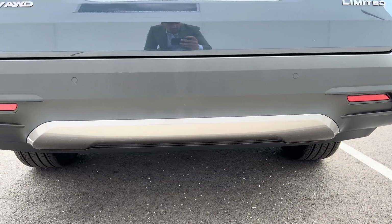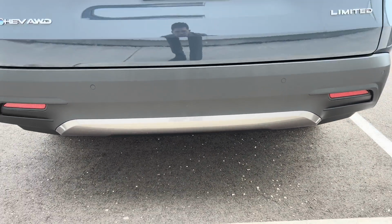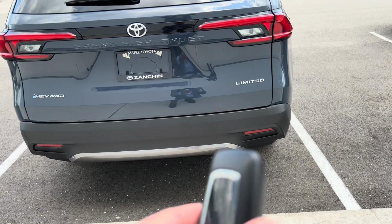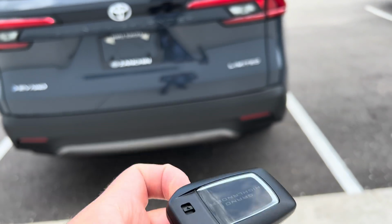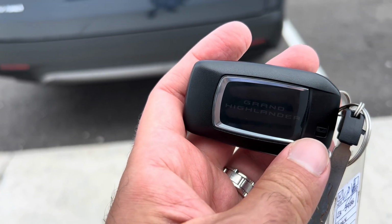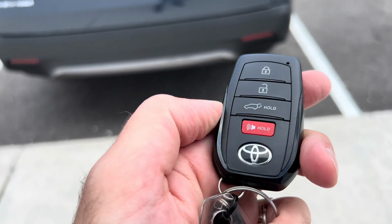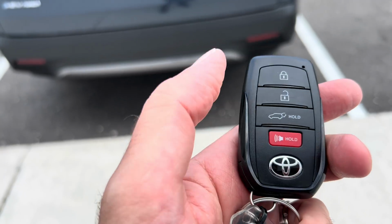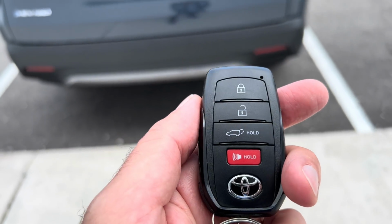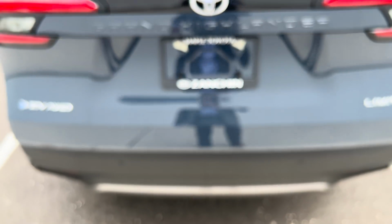So you've pretty much got no sign of a tailpipe anywhere, which is really clean looking. And just in case you didn't know, this is what the key fob looks like. It does say Grand Highlander there. Something similar to the style and size of a Sienna key fob. And yes, with the Limited grade, you actually do have the rear kick sensor. Wow, got it on the first attempt. I am getting good at this.